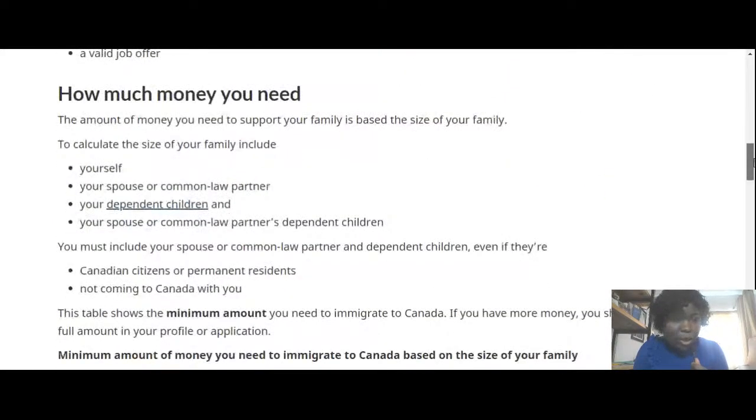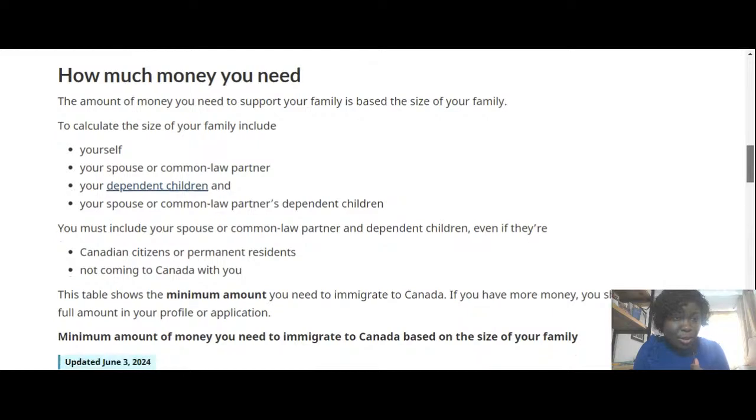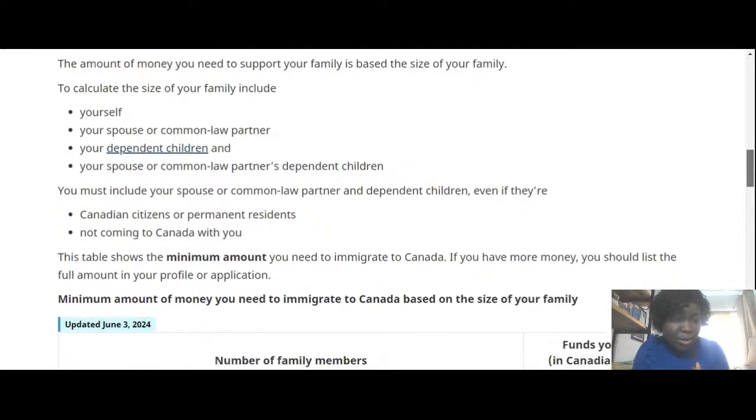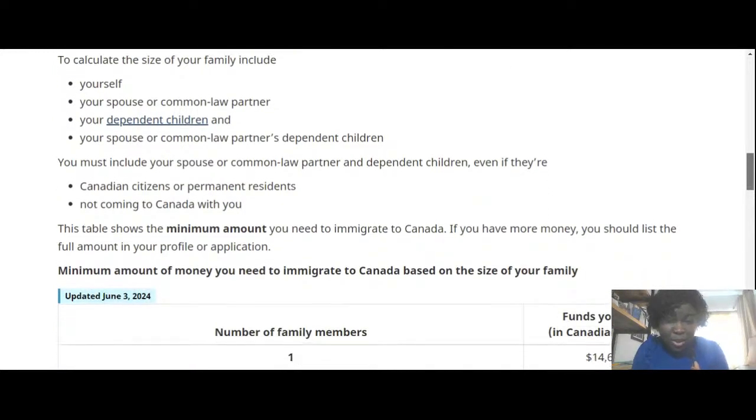How much money you need. Yes. Please take your time to go through all these sites. I don't want this video to be long, that's why I'm rushing. So to calculate the size of your family, include yourself, your spouse or common law partner, your dependent children, and so on and so forth. For me, it's just me.